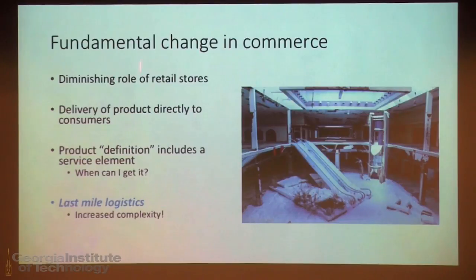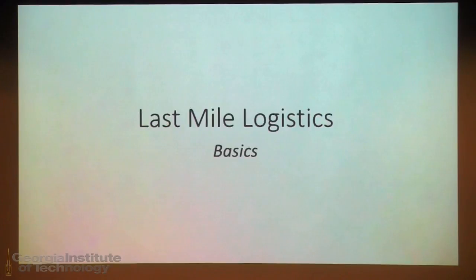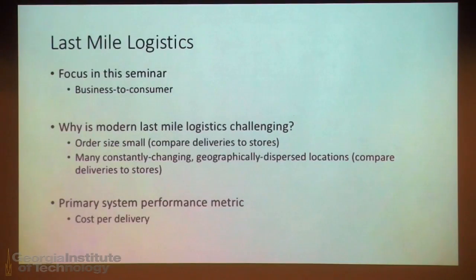And all of this growth has led to enormous changes in last mile logistics and increased complexity of these systems. So let's talk a little about the basics. The focus in this seminar, because of this growth in direct-to-consumer commerce, is going to be on direct-to-consumer logistics, so making deliveries to individuals, not necessarily last-mile deliveries to other types of facilities, retail stores, distribution centers, et cetera.